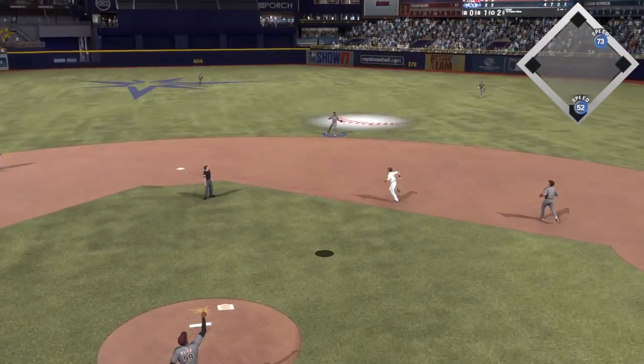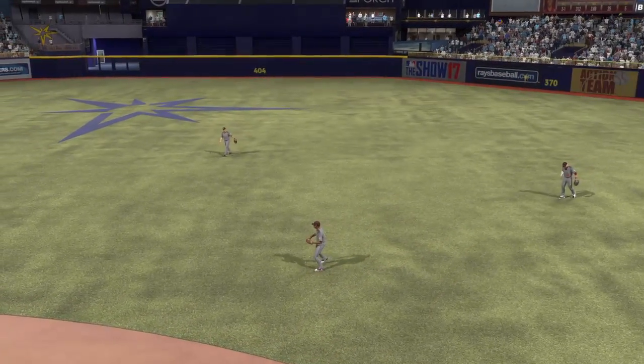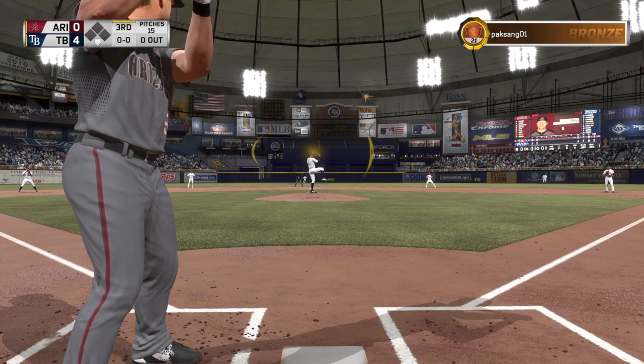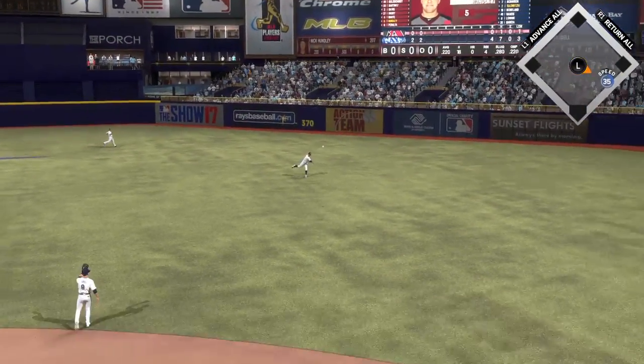That's popped up out towards short right field. Marte is there for it. And that retires the side. So stepping in, Nick Hundley. And they've got some work to do early on. Down 4-0 already. Nick Hundley. And this inning starts with a solid base hit.